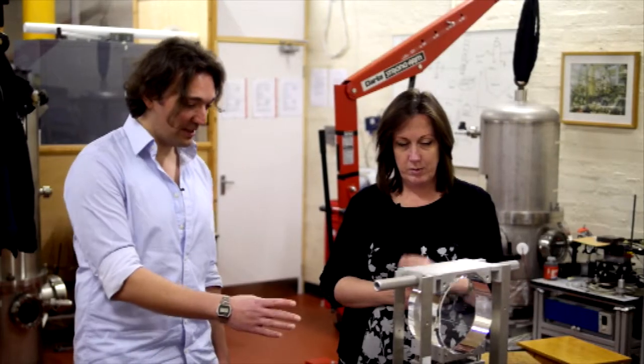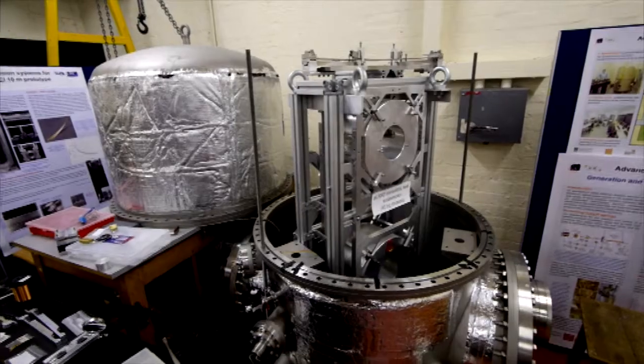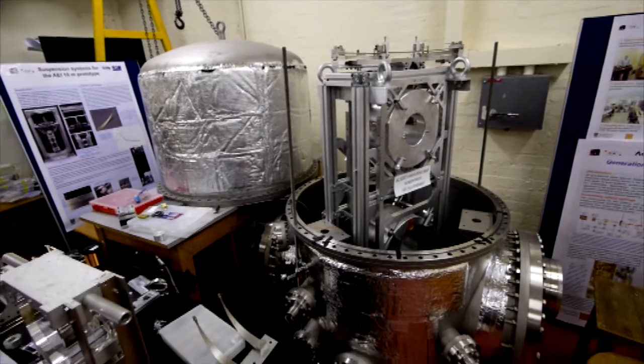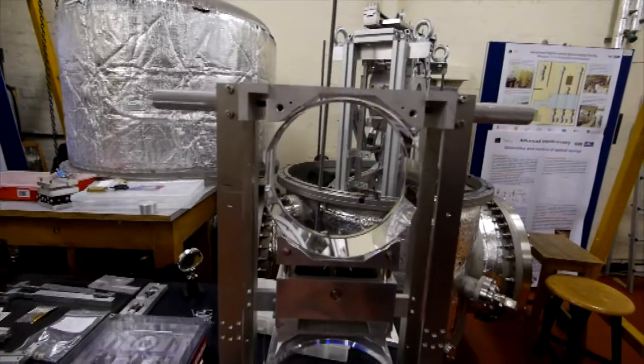So without this technology, you think it would be harder, if not impossible, to have detected? That's right. And that's really true. In the first stage of the LIGO detectors, the mirrors were suspended just on metal wires. And the performance of that system, just in a single pendulum, really wasn't good enough. We wouldn't have been able to detect the signal that we detected at the end of last year. That wouldn't have been possible.